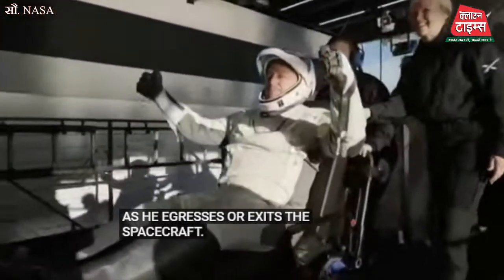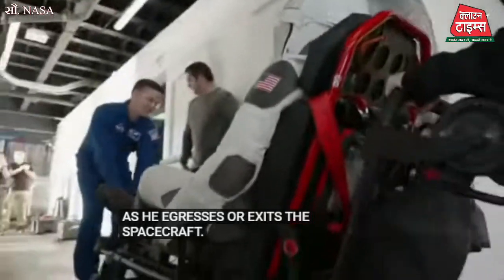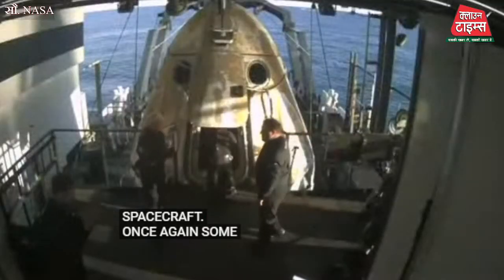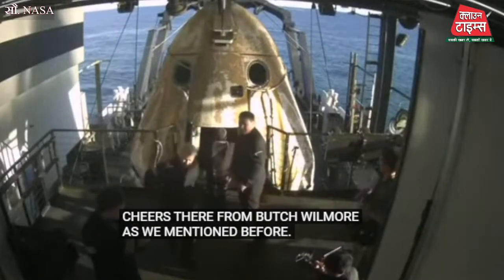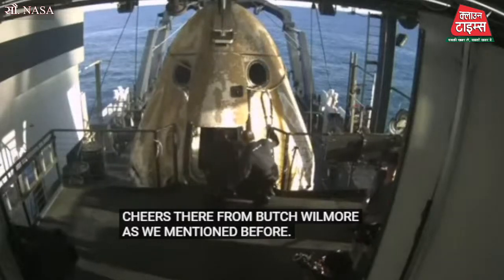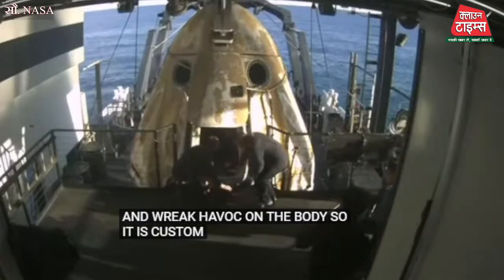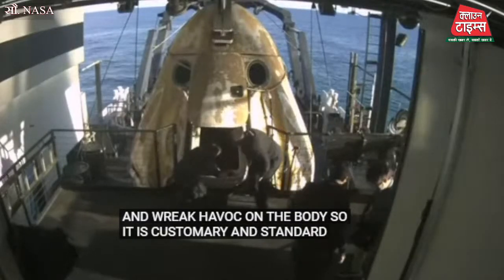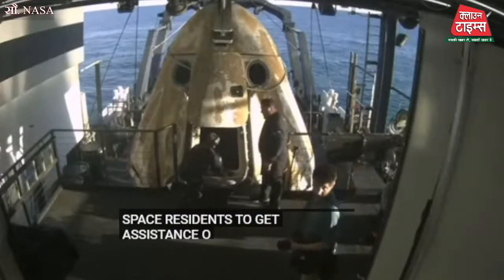Once again, some elation and cheers there from Butch Wilmore. As we mentioned before, returning to Earth coming from a microgravity environment can wreak havoc on the body. So it is customary and just standard procedure for all of our long-term space residents to get assistance once they are back on board the recovery vessel.